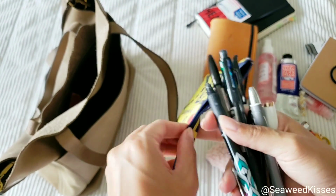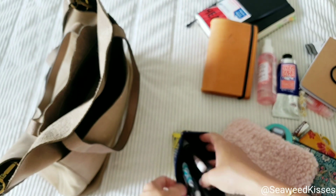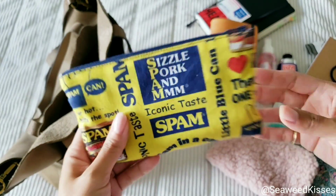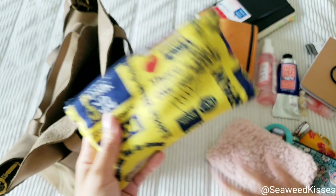But these are my regular go-tos, which I'll show in another detailed video. What one of my favorite pens have been for 2022 and what I plan on using for 2023. So if you're interested, stay tuned. But I keep this in my little Spam pouch because I love Spam and I love my stationery and my pens.